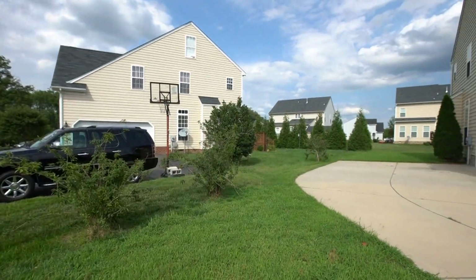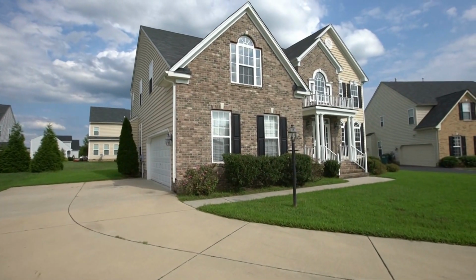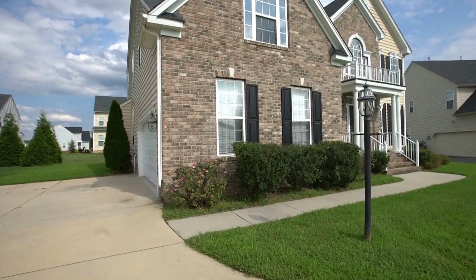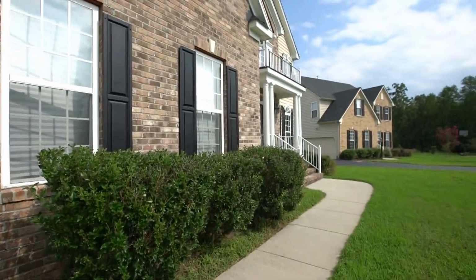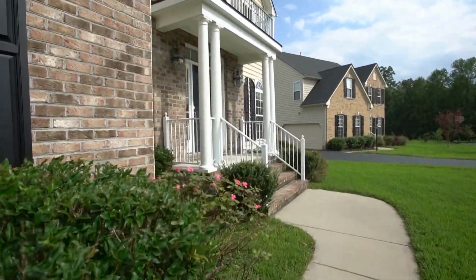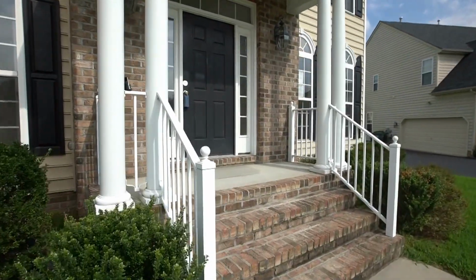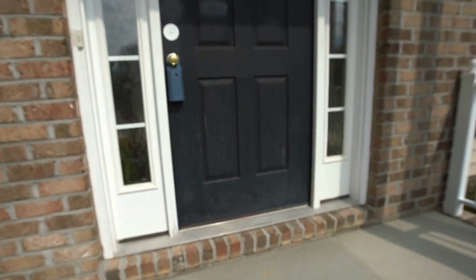We have a 2-car attached garage there on the side. Nice partial brick facade. And if you're all familiar with Ryan Homes, they're known for their floor plans. This home does not disappoint. Very, very nice floor plan. If you like open spaces, it might be right for you. If you still like to maintain some formal space, this home might be right for you as well.